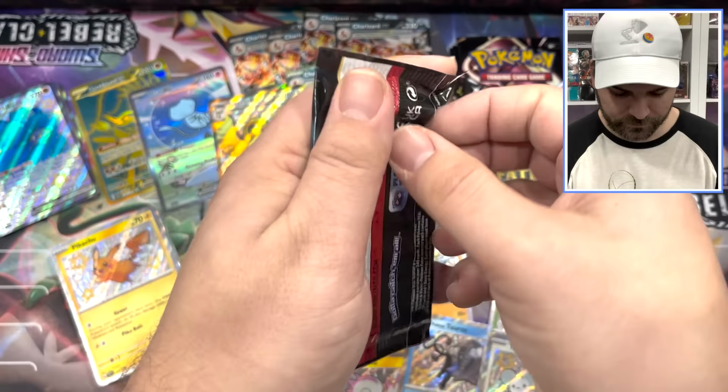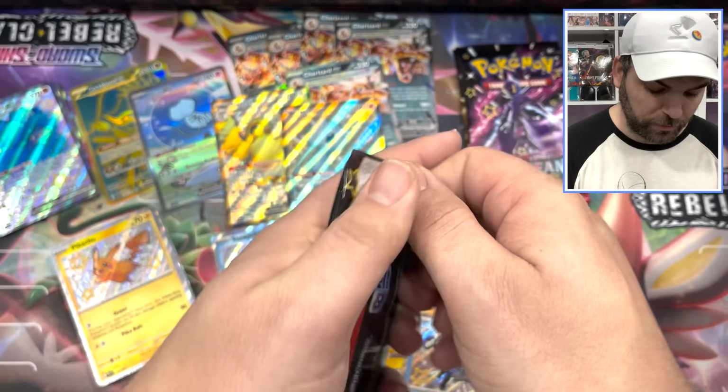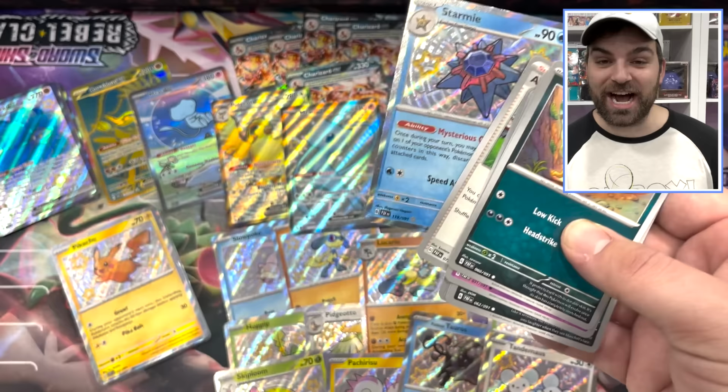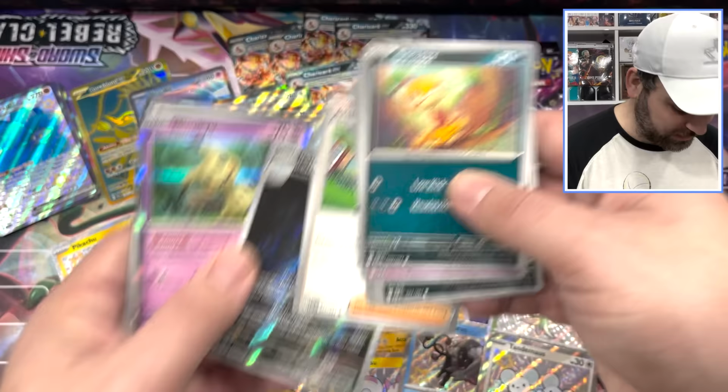Swinging here. Full art Mew. These are always going to be good. Full art shiny Mews will probably be the most valuable or top few most valuable full arts in the set. Starmie. Oh, that's another big shiny. Look at these shinies: Pidgeotto, Lucario, Riolu, Slowpoke, Starmie. Those classic 151s, I'm telling you.